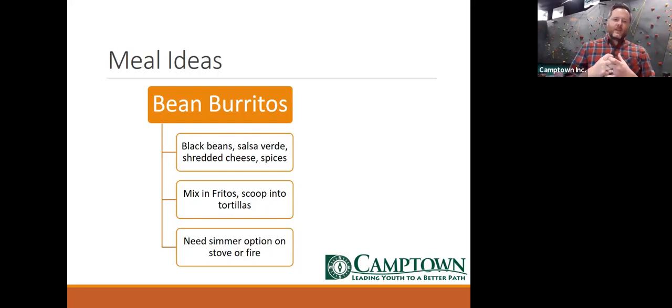and then you're cooking in shredded cheese just at the end. Obviously, that melts quickly. Add spices to your liking. And then the last thing you put in is Fritos. I know it sounds really weird, or it might. Maybe you do this at home all the time. But then scoop this into tortillas. And tortillas are another one of those things that just last, right? They're easy to pack. They're flat. They're light. And they're not going to spoil. They're shelf stable. And so you're scooping that onto a tortilla.